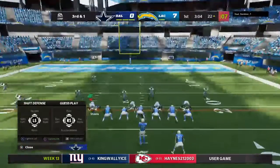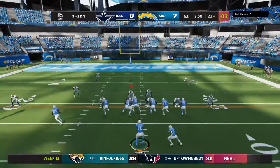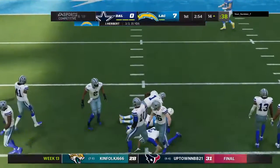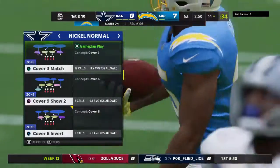I see an extra defensive back on the field. Little surprise here on third and one. And that'll be complete to the running back, Gibson. And he is going to have the Chargers first down as they're able to get the third down conversion.